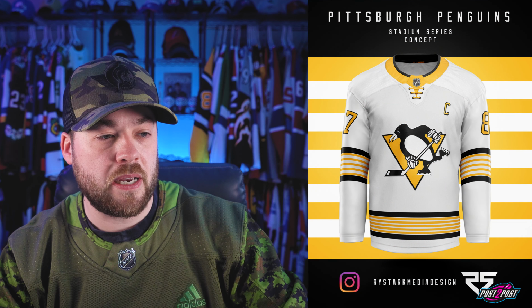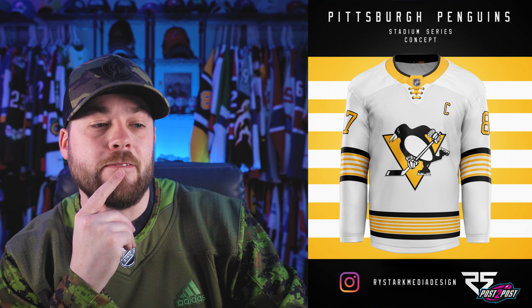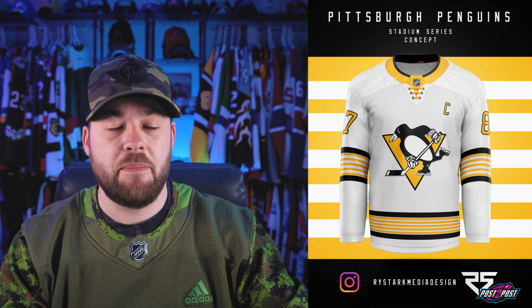Moving on to the Pittsburgh Penguins. I don't like this concept in general. I don't like the striping. It's too repetitive for me. I don't really like the neck either. It's such a thick section of yellow striping up here. It doesn't really match the thinness of the striping down below. So to me, it kind of clashes. I'm just going to skip this one. I'm not a fan of this jersey.